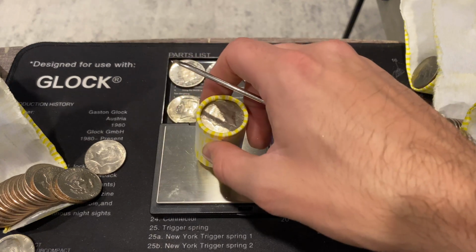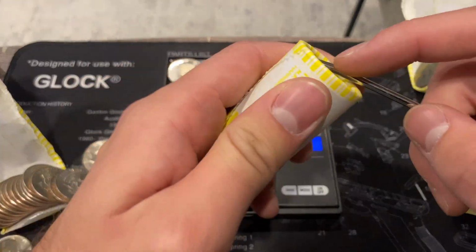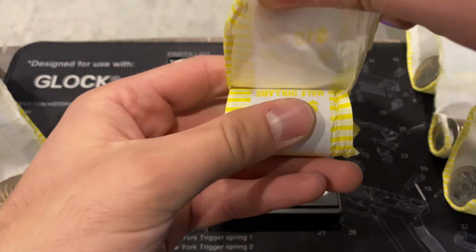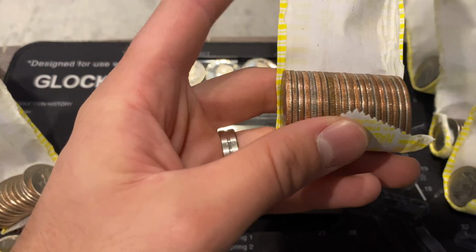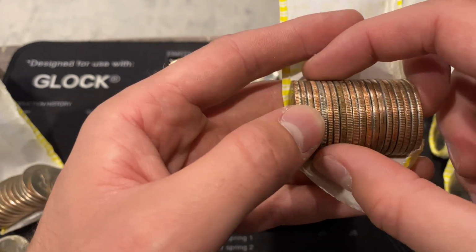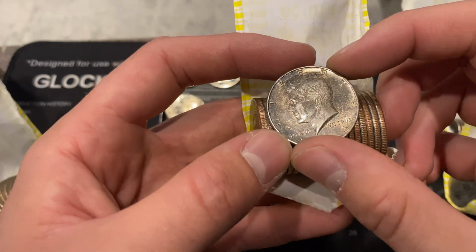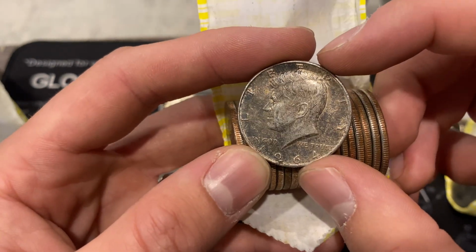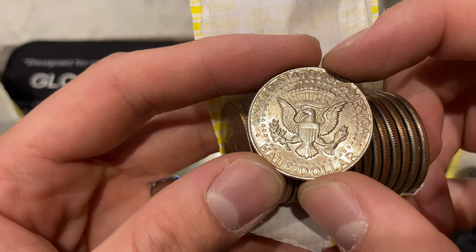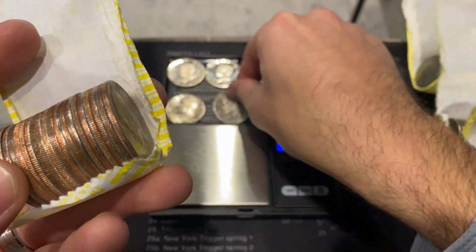So let's get into our heavy roll, and fingers crossed we'll be able to pull out some silver. 226.7. And it looks like we're going to have silver right there, guys. Looks like we've got silver right here. And that's a 1964, so we managed to pull out a 90%er for this hunt. So our one and only silver, let's see if it's got a Denver Mint mark. It doesn't, so that's going to be a Philly. So we got a 90%er.